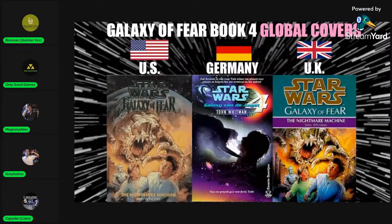Yes. All right, we've got one more Galaxy of Fear cover here, and I've got to say the German/Dutch covers do not disappoint again. That's the best one actually yet. It looks scary for once, unlike the other 2. Yeah. I just don't understand what's supposed to be going on in it. Yeah. And at least they have a Rancor, I suppose.